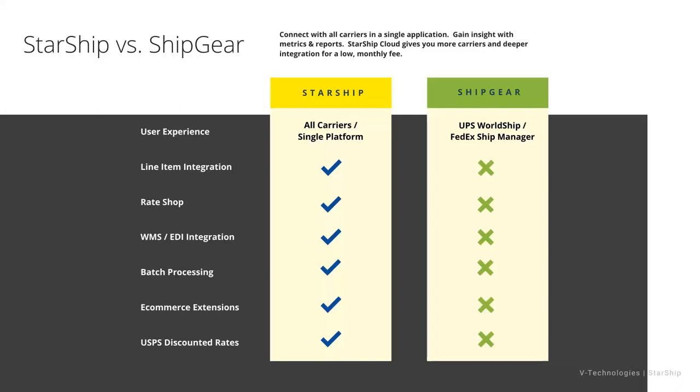StarShip offers you the ability to bring over line item level details, so all of your products and quantities can flow through from GP into StarShip. With ShipGear, you just have the order header information. That's useful for tying in your products in commodity-driven paperwork, packing lists, bills of lading, export documentation, hooking into EDI, hazmat, anything that is product or commodity-driven.